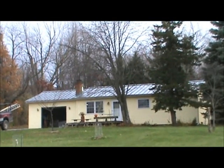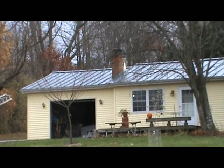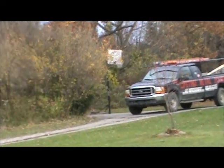Here's kind of a good shot of the front, all wrapped up. We did new gutters, aluminum seamless with a 26 gauge standing seam metal roof. There's the truck.